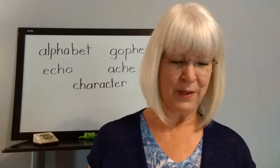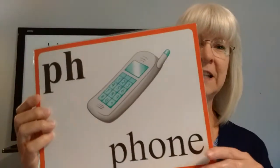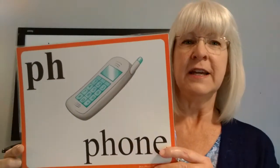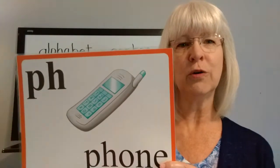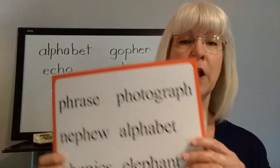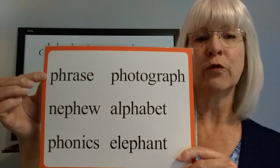I hope so. Today we're going to work on the special sound in phone and in chorus. Let's talk about PH sounding like an F. Now, most words that you hear, it is an F. So there are an exceptionally few words with PH. I don't have all of them on the back of this card, but here's some of them. So we just have to kind of remember which have PH. Read them with me. Ready?